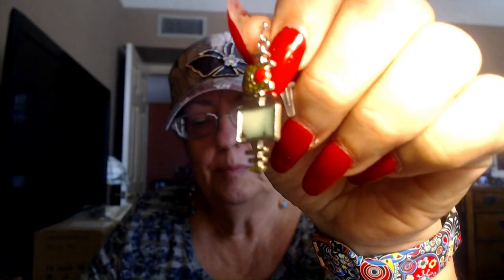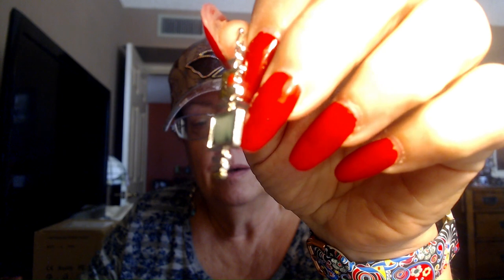Very unique. Love the colors in it. Golds, red. I guess it's kind of like a jade color down there. I'm not too sure about that. I don't know why it's doing that. It must be the reflection of the metal. But really, really pretty. Really pretty earring. There we go. Really pretty earring. Loving that.